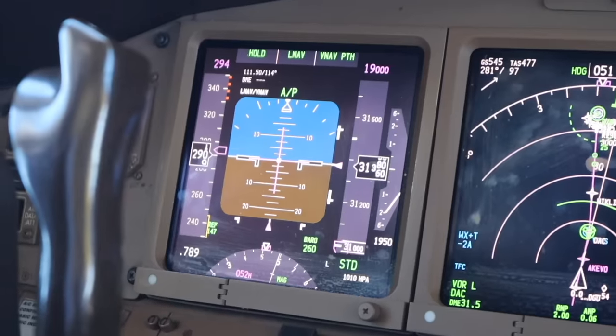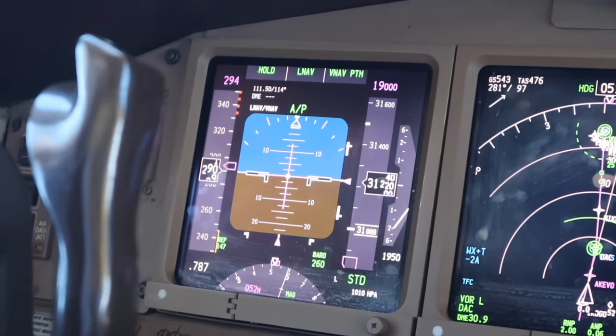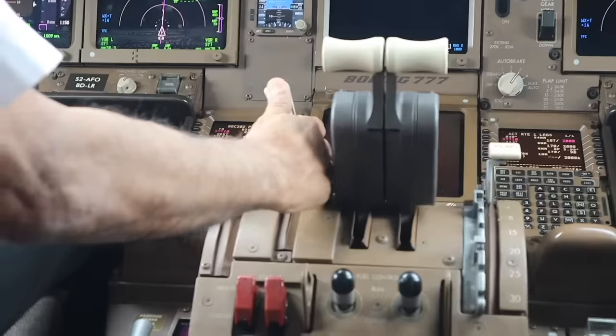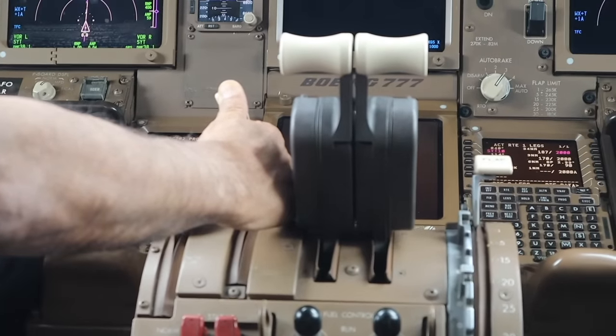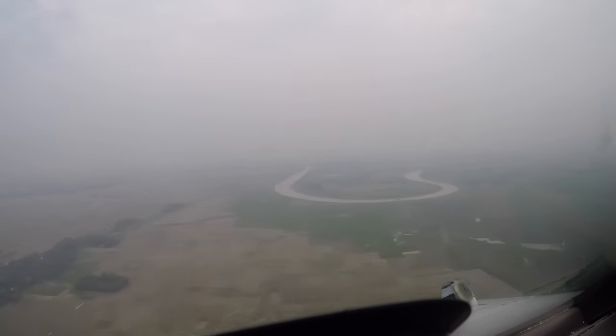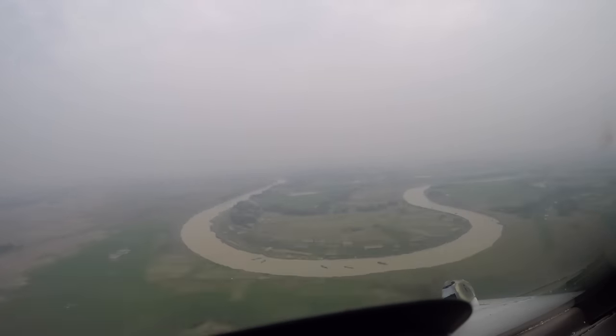Well, this has been a much longer flight than I expected due to the Pakistan airspace closure. So we're coming to the end, coming to Sylhet now. It was a cloudy and hazy day at Sylhet, and pretty much everywhere we flew over in Bangladesh, the visibility was poor.